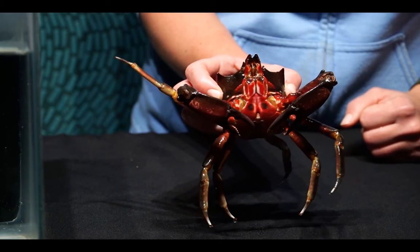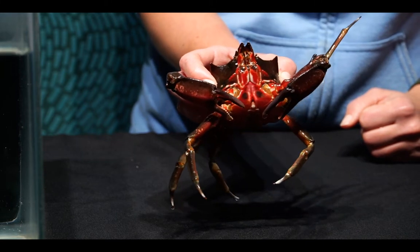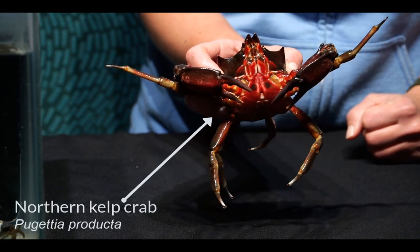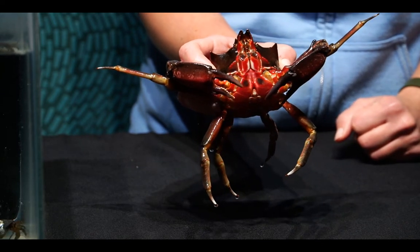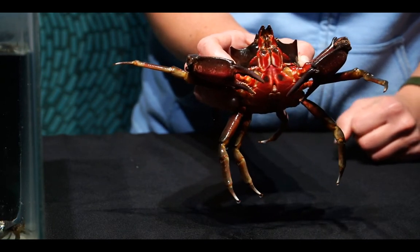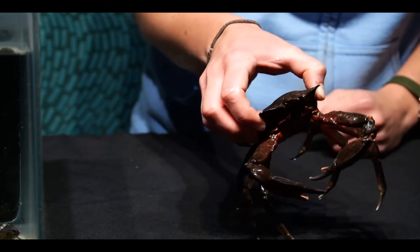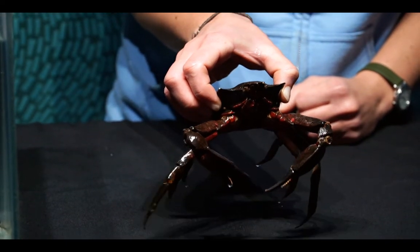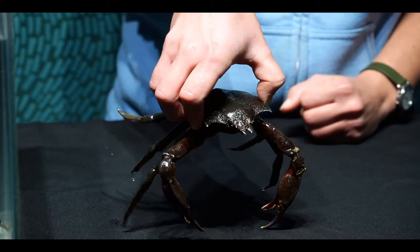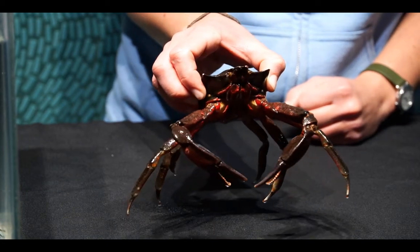Now, let's start with a pretty cool species that lets us see clearly how crabs are shaped. This crab is called a kelp crab, Pugetia producta, because it's often found climbing through the kelp forest, living in the very same algae that it likes to eat. Let's take a look at this animal's body parts. First, how many legs do you count on this crab? How many eyes do you see? Where is its mouth? And what is it shaped like?